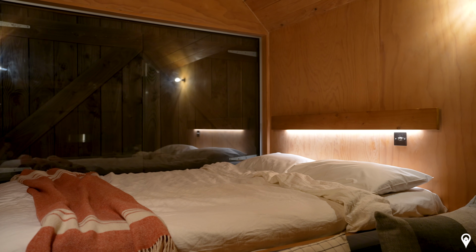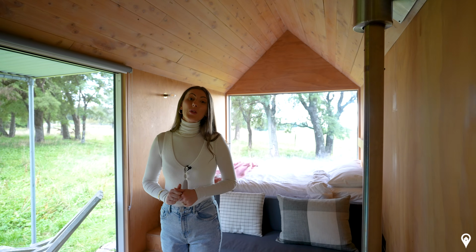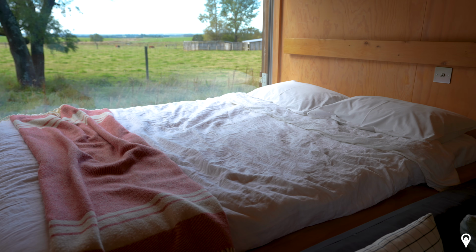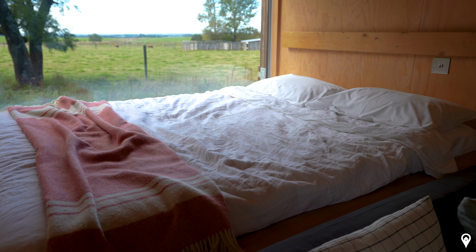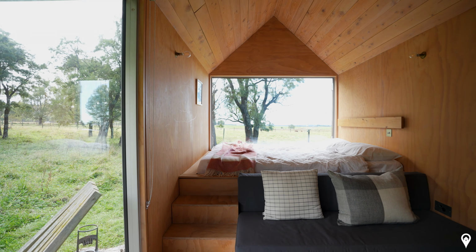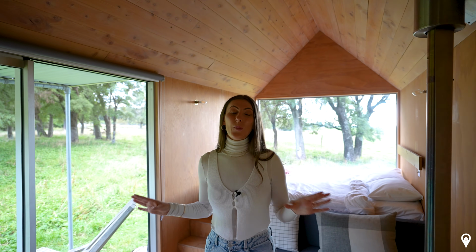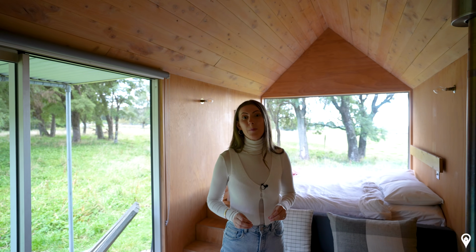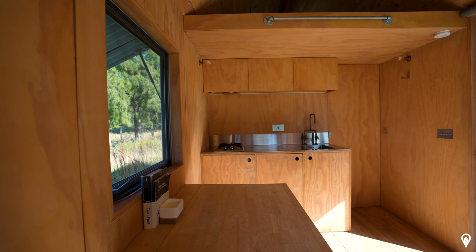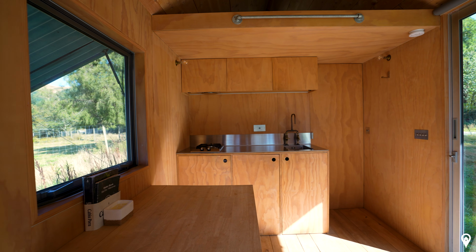Now the bed itself is queen size. You've got lovely lush white linen. There is also hypoallergenic woolen blankets supplied to keep you toasty warm, especially on those cooler winter nights. Speaking of climate, even on those hot summer days, the architecturally designed features within this cabin truly do come to life, with the door and window at opposite sides creating the perfect cross ventilation to keep the space cool during those hot summer days.